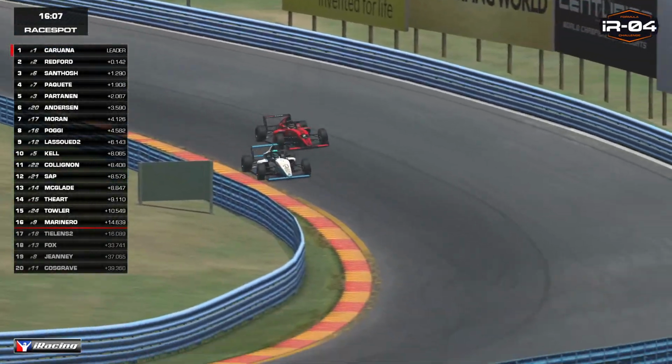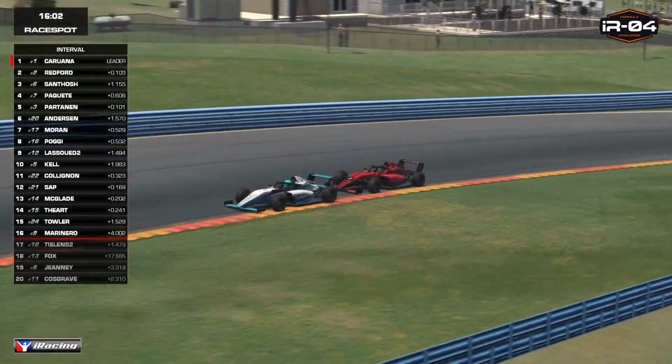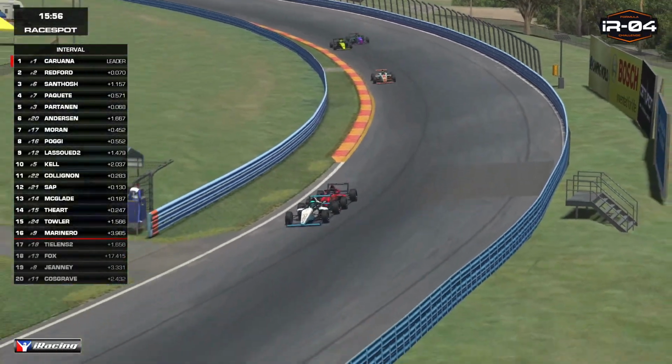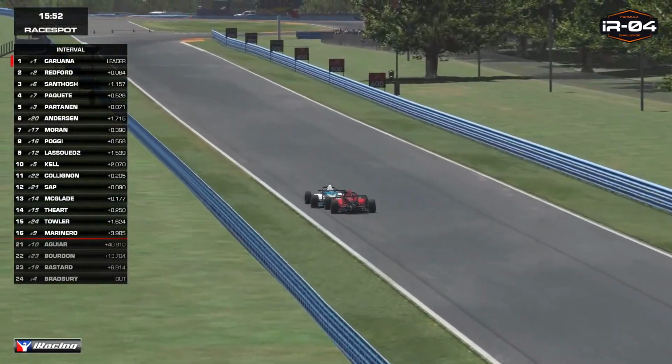Absolutely, Caruana and Redford both picking their moments pretty well, but you can see Caruana running a little bit too far over the curb through turn 1. That's going to leave him vulnerable down through the S's and down the back straight. Of course, Redford all over his rear wing, practically pushing him through, getting a nice utilization of that slipstream. Not quite going to be able to get the slingshot, but look at how close he is, pushing him down this back straight towards the chicane.